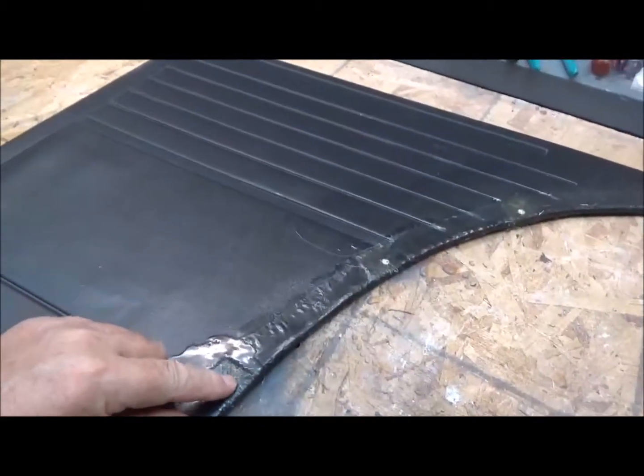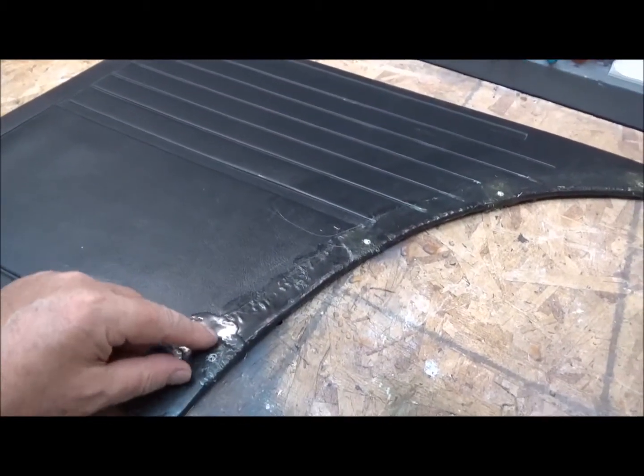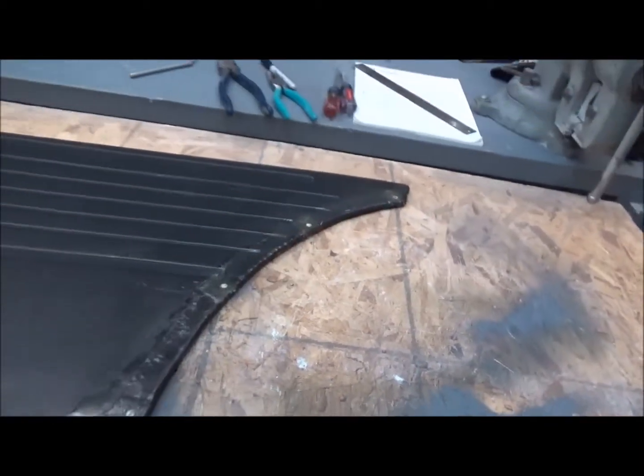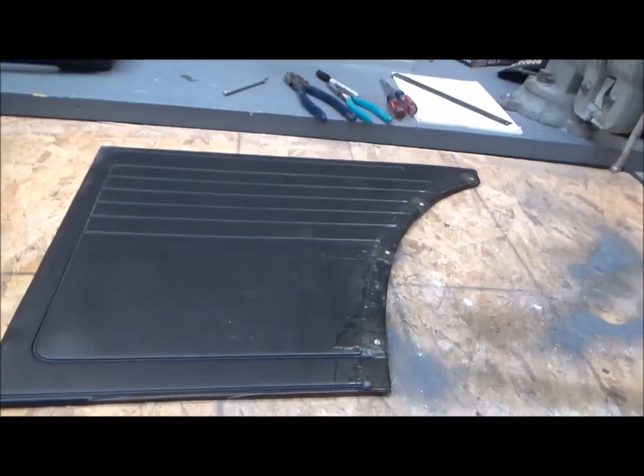I'm thinking of running down to McFadden-Dale and finding a couple of thin washers to put over the nutserts before I crimp them into place. So we'll see on that.